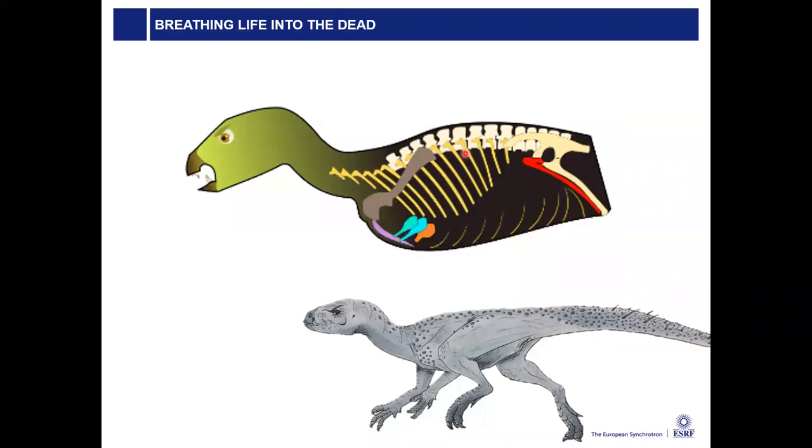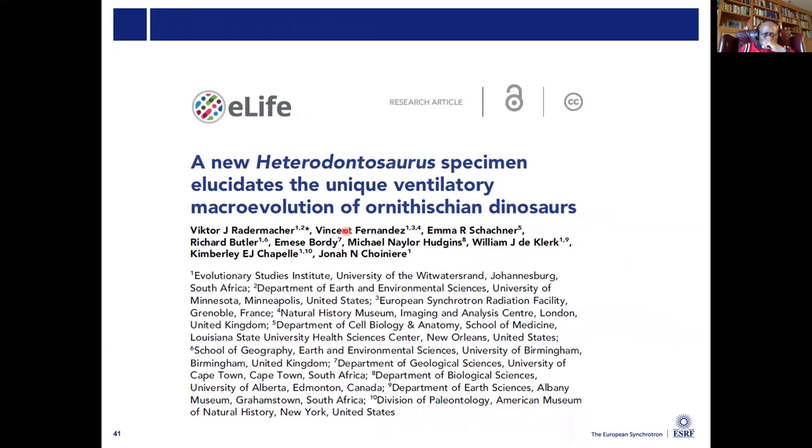But what was interesting here is that there are these features here, which I say look like tennis rackets in a way. This was new, and it was not known to have existed in the Heterodontosaurus before. So you have the ribs, you have everything else, but here you actually didn't. So the reconstruction showed how they breathed, which was quite phenomenal. And this was the paper that came out of that study of the Heterodontosaurus.